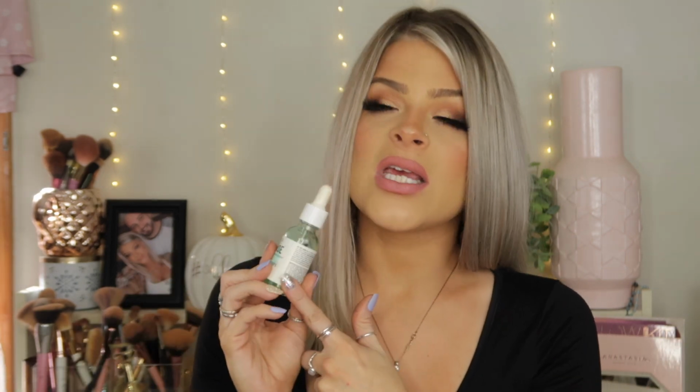Like there's no color to my skin. So I like to have this to apply on my skin so that on days that I don't want to wear a lot of makeup, I still feel like I have some color to my skin. And also it blends with my self tan, which I'm going to talk about next.